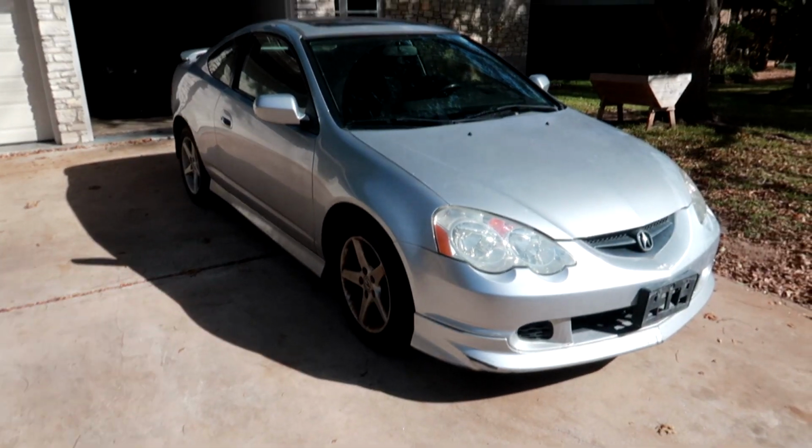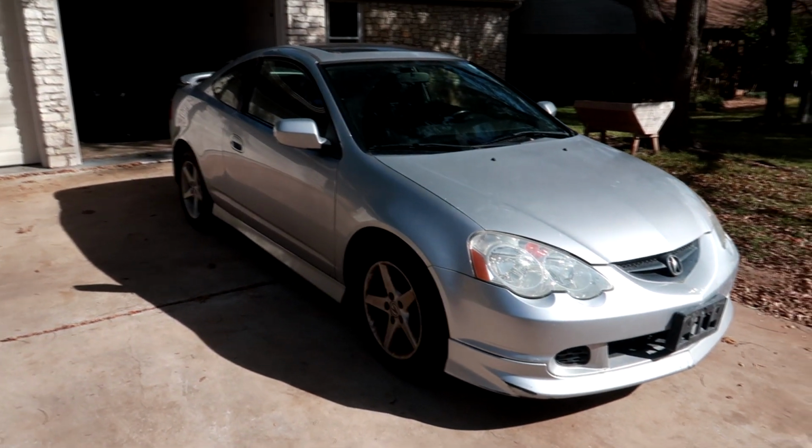So yeah, your boy's really excited. He just picked up another car. I'm not going to keep you guys in suspense if you don't already know, but here is the new to me Acura RSX. So this is a 2003 Acura RSX.